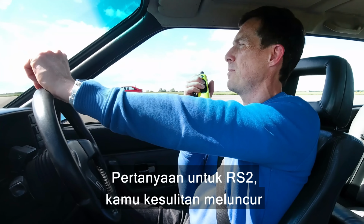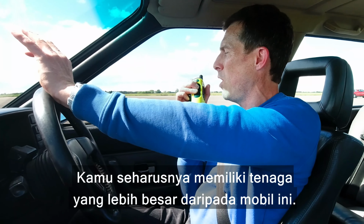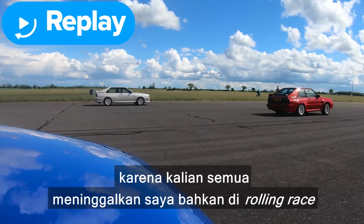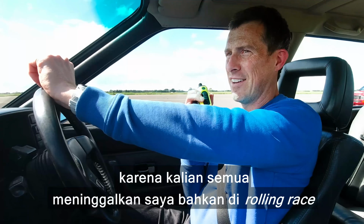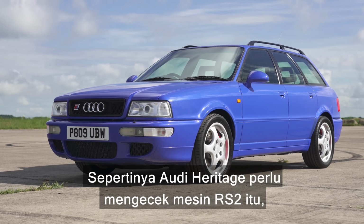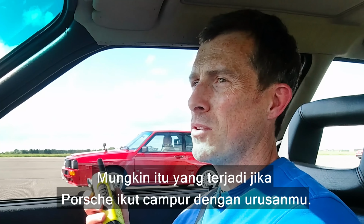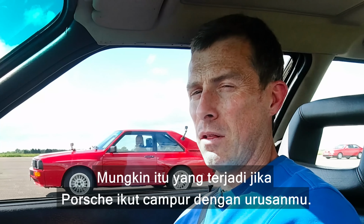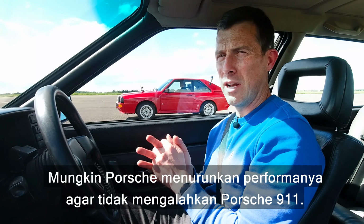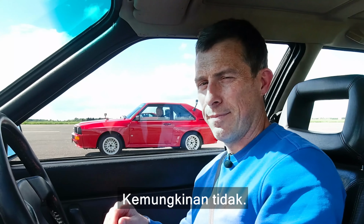Question though, RS2, the launch you struggled with, and even the rolling race. You're supposed to have quite a bit more horsepower than this car. What's going on? No idea what's going on, because all of you are pulling away from me, even in the rolling race, without a launch. It's very odd. I think Audi Heritage needs to have a look at the engine in that RS2 and see what's happened. Maybe that's what happens when you let Porsche meddle with your stuff. Maybe Porsche down-tuned it so it didn't beat the Porsche 911. I wonder. Probably not. Definitely not.